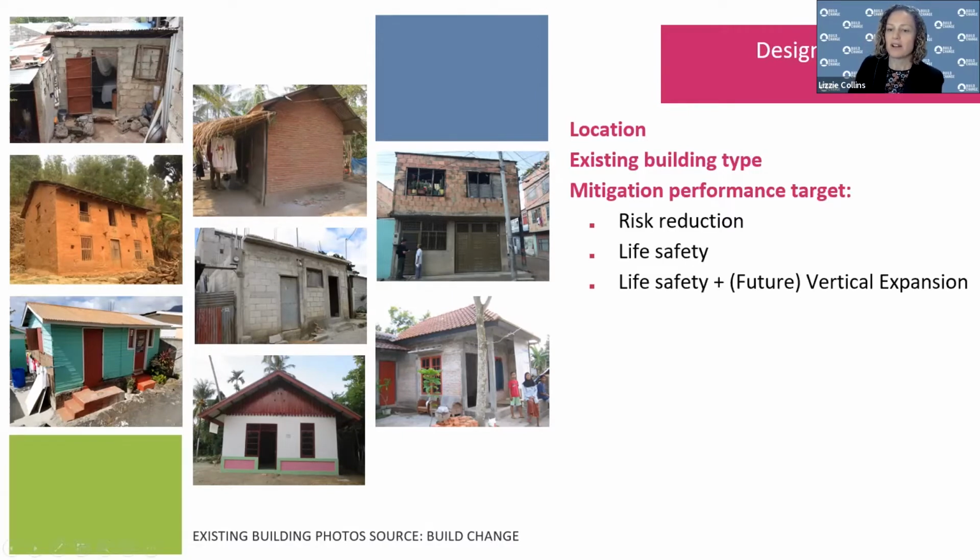The mitigation performance target. This was the level or standard to which the building was retrofitted to improve the disaster resistance. This consisted of either risk reduction, which was comprised of bespoke changes to mitigate risk through reducing vulnerability that do not otherwise target a specific performance level, to life safety, which is a full retrofit that enables the building to meet the required hazard intensity levels defined by the relevant building code. And then also life safety plus future vertical expansion. And this was a life safety retrofit that included the provision for a second story, whether that second story was built concurrently or left for the future.